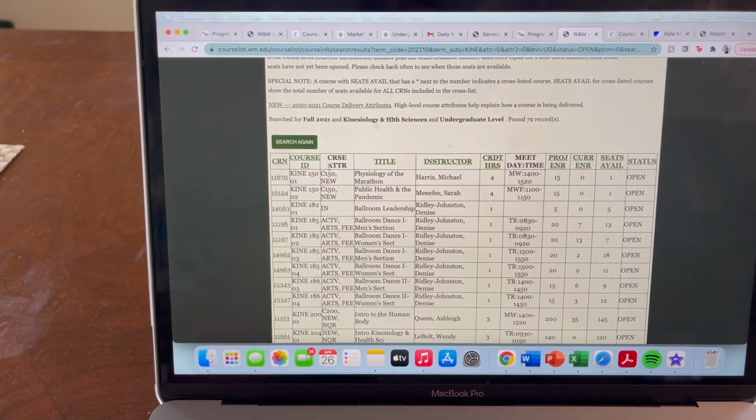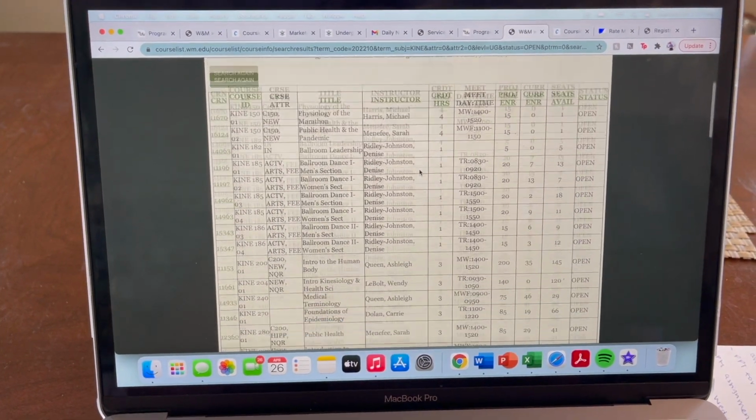And that is going to bring up every single class that is currently open with seats available, what time and day they meet, what attributes they have, the course ID, and then your CRN, the very first column CRN, that is how you register. That's the code you're gonna be typing in. Great, so now you have this amazing website that's gonna tell you what time courses are happening, how many seats are left, if it's open, if it's closed. Basically, this website teaches you what is open for you to take.